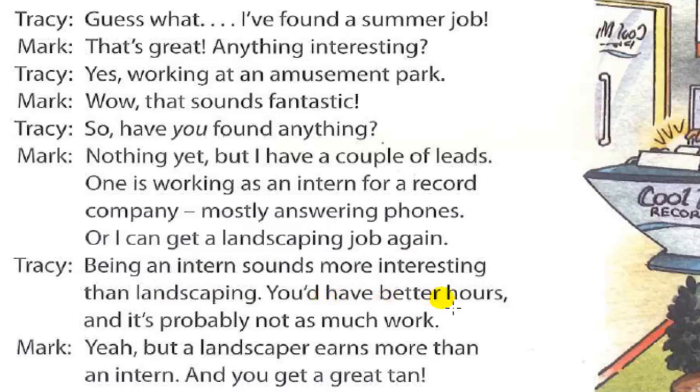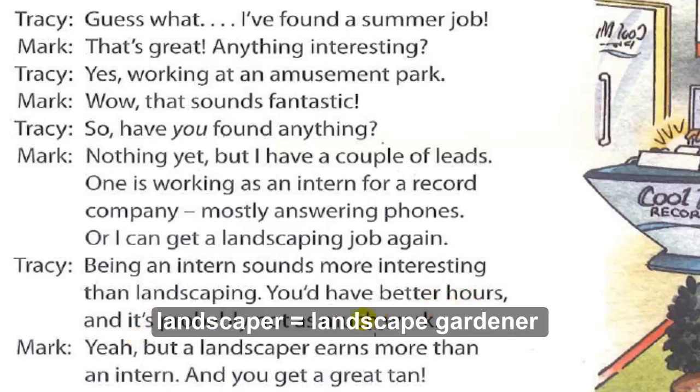You'd have better hours, and it's probably not as much work. So if you work as an intern, this is more exciting, more interesting, and you'd have better hours. You have good hours to work. You have a certain time to go to work and finish. And of course, you don't exert a lot of effort like working as a landscaper.